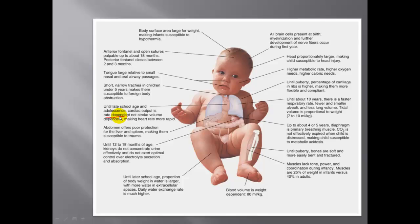Abdominal area offers poor protection for the liver and spleen, making them susceptible to trauma. Until 12 to 18 months of age, the kidneys do not concentrate the urine effectively and do not exert optimal control over electrolyte secretion and absorption. If you see an infant that has concentrated urine, they are in a varying form of hypovolemia.